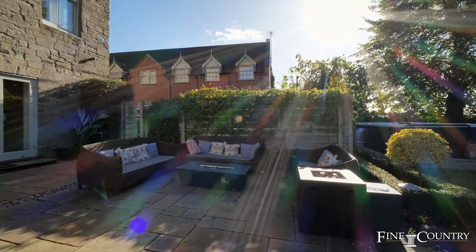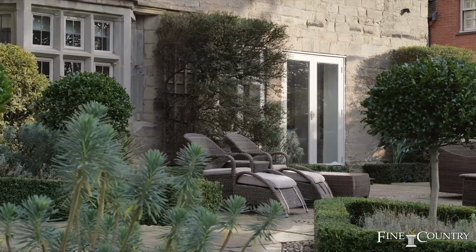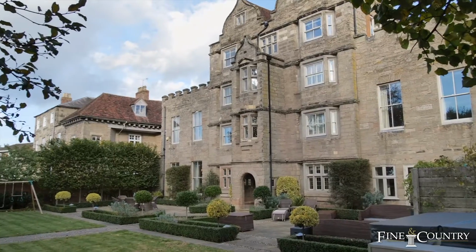Outside, the grounds and gardens have been designed and landscaped by Stratford-upon-Avon-based Susanna Brown, a landscape architect and garden designer.